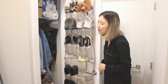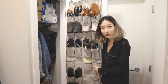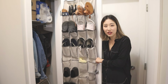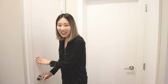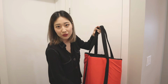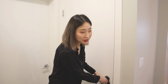Yeah, I've been having trouble organizing all of these shoes because we have so many. Last week, I finally found a really good solution. I got this from Superstore, and it suited perfectly. On the left side, there's our grocery bag. This is really important because whenever I go grocery shopping, I have to get this. I don't want to buy any plastic bags, so I always keep it in here to remind me.